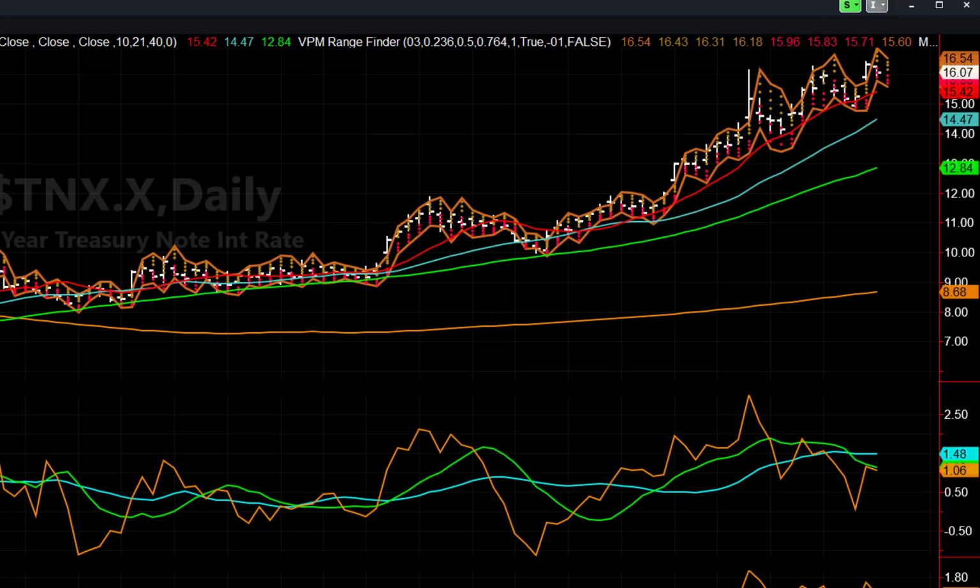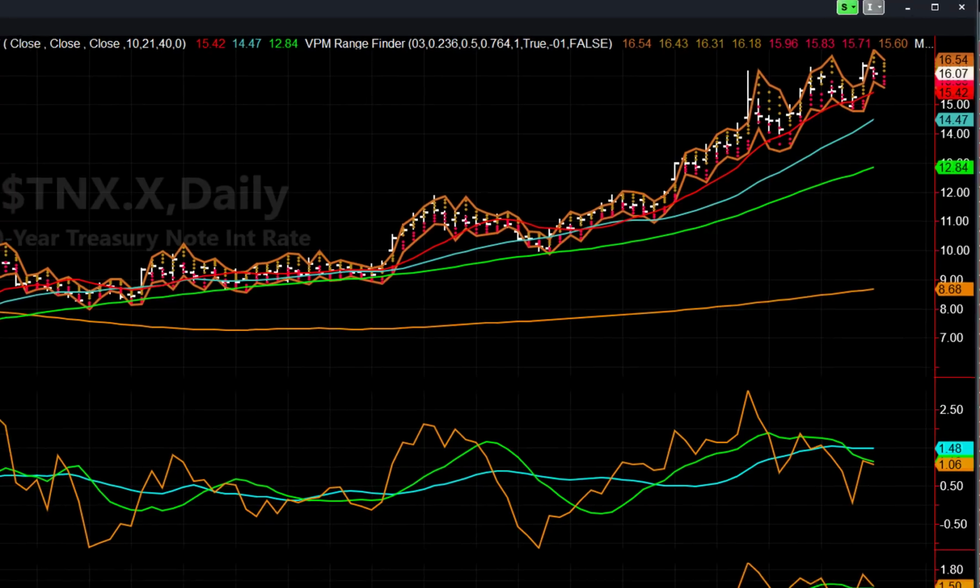Depending on how this market closes today, to see what type of actions the Fed is taking around their meeting is also going to be key in telling us what they're likely to do. Now, there's some serious momentum on the 10-year, and it's likely to continue to move higher.